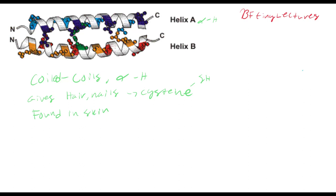And they put your hair in curlers, right? So they're actually moving the alpha helices, they're shifting them. And then when they want to stop, they put the hydrogen peroxide in your hair. And now that is going to do some chemical reactions, adding back the H's right there, and your hair is going to be rigid, okay?